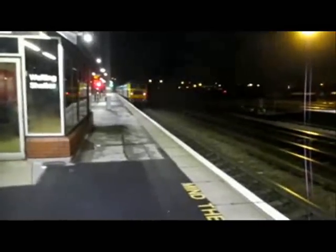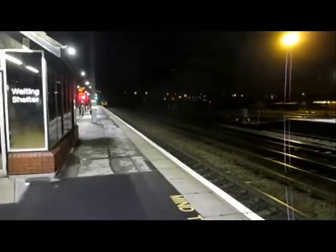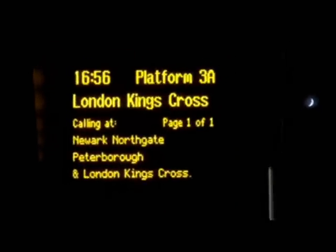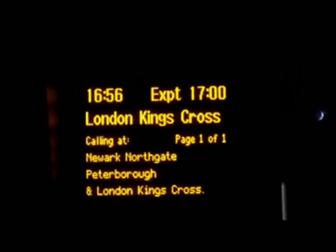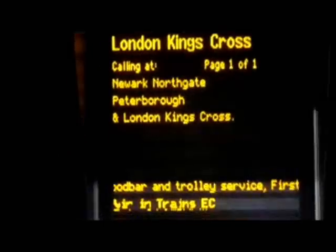Utilise the charter coming back from York to King's Cross. There we go, waiting for that. They keep putting the time, it's extended, now it's 1700. It was a little bit less than that. But I dare say it's that charter that held us up, or something's happened to our train.